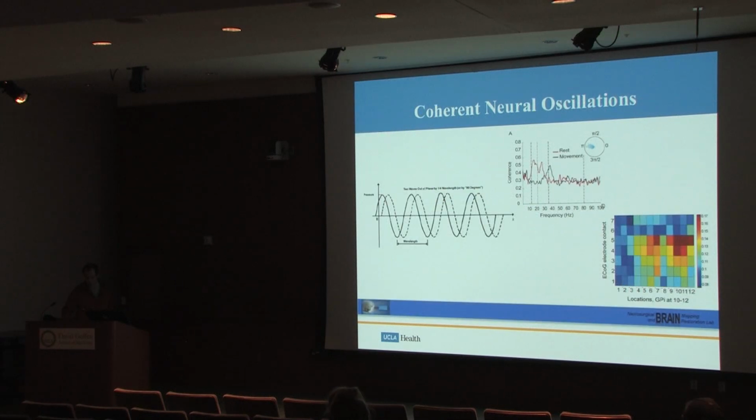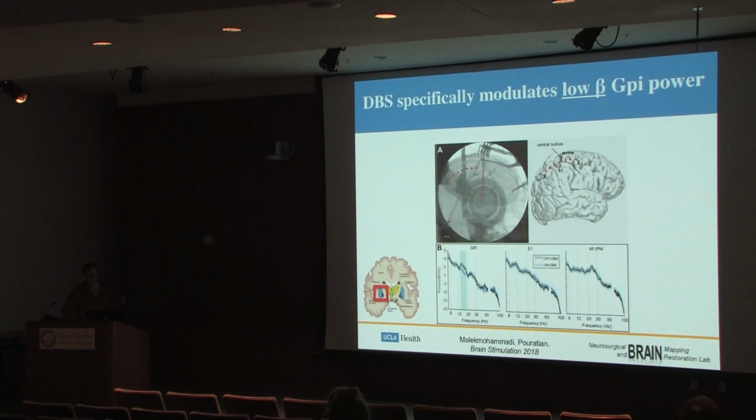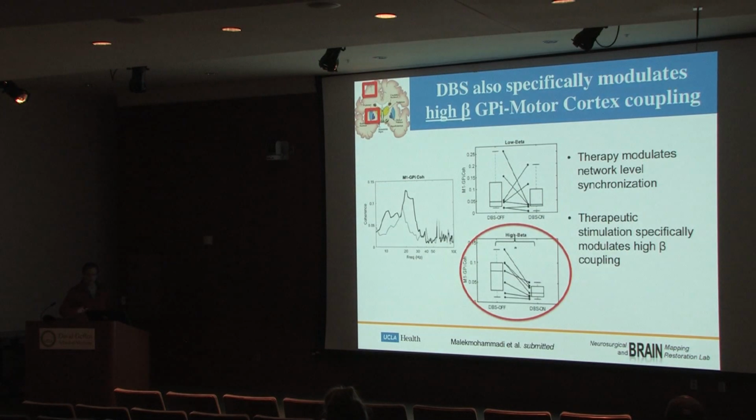So I'm going to go into coherence again. Remember I said we didn't see any change here in the power of the motor cortical signals. But I was very fixated on this idea of synchrony. How is it that we're getting a change in the phase amplitude coupling, but the power isn't changing? You know, can you get a dissociation between these two? Is there something else going on in the realm of phase synchrony?